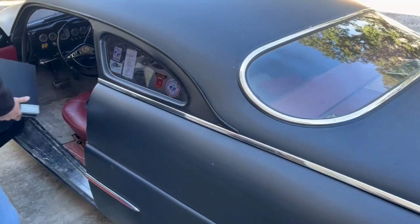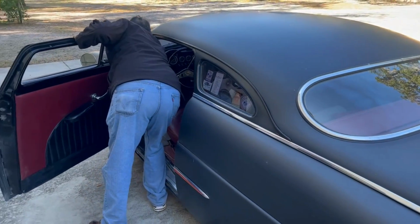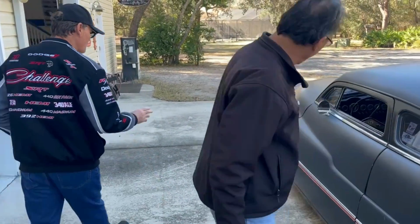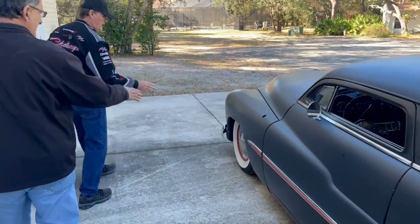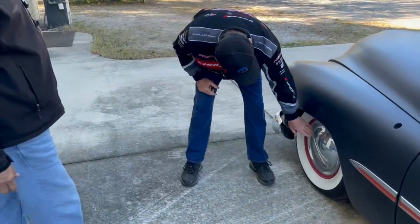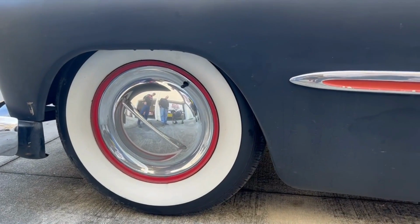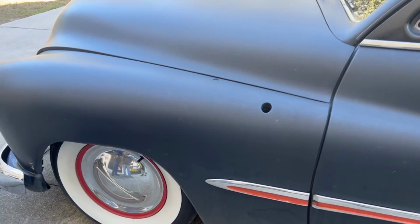Well, let's go in here. Let's look at the trunk real quick. Sure. Okay. And I wanted to point out the moons. So these would have center bar. Yeah. So the center bar, full-size moon cap, and of course the white walls. They're radial white walls. The car runs really, really nice.